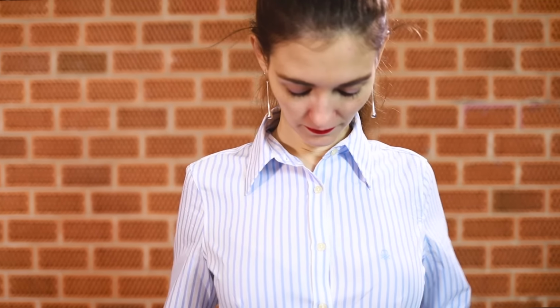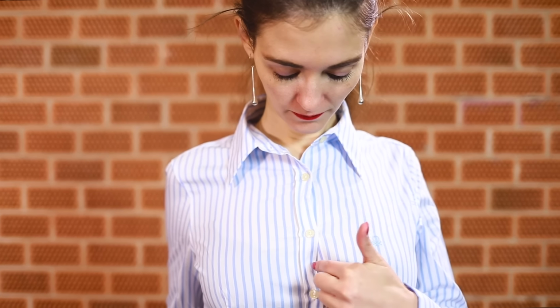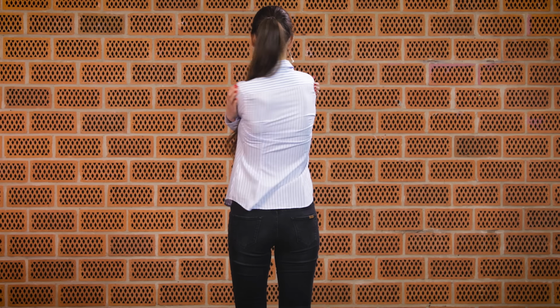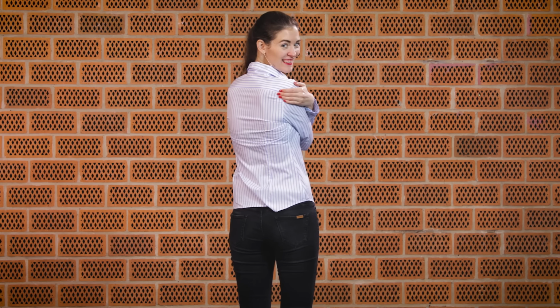And the button placement is important too. You need the buttons to be well placed to avoid showing your bra. Right between the breasts, here, you need a button. Now let's look at the back of the shirt. If you cross your arms in front of you, it shouldn't be too tight in the back. Breathe in deeply. Do you still have enough space to feel comfortable? If not, this shirt is not fitting.